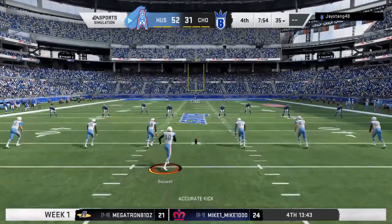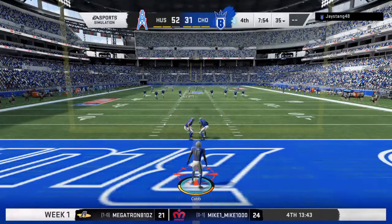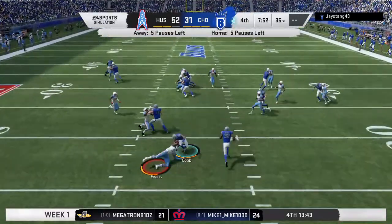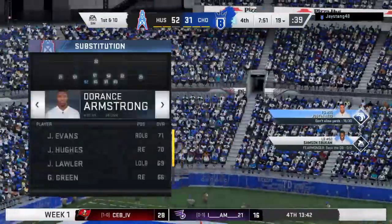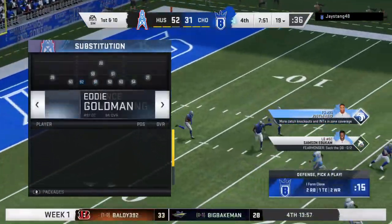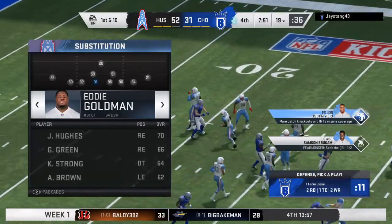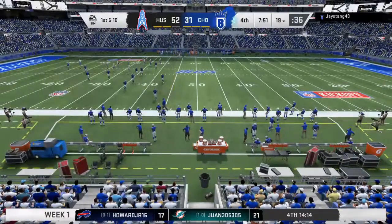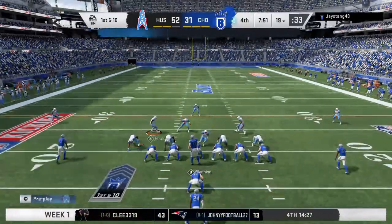Boswell now to kick it away after the touchdown. That's fielded in the end zone, and he'll take it back to about the 19-yard line. They'll take over 1st and 10 at their own 19-yard line. The offense back out there at the line, ready for their next drive.